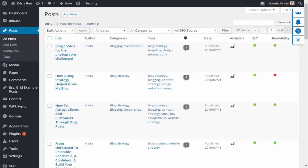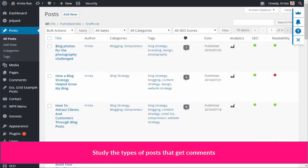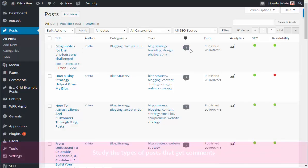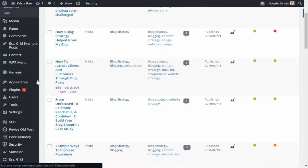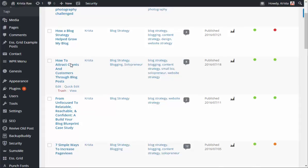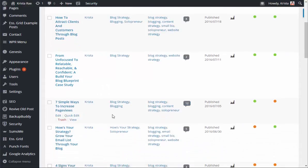And then last, you're going to want to study what people are commenting on. So here we have my posts, and this shows the number of comments. You can see these ones aren't wonderful. This one has 8, which is more than most. It's a how-to post where I got really, really detailed, so people liked that. Again, right here I have 12, 7 simple ways to increase page views. And again, I went in crazy depth in this post, and people really loved it.